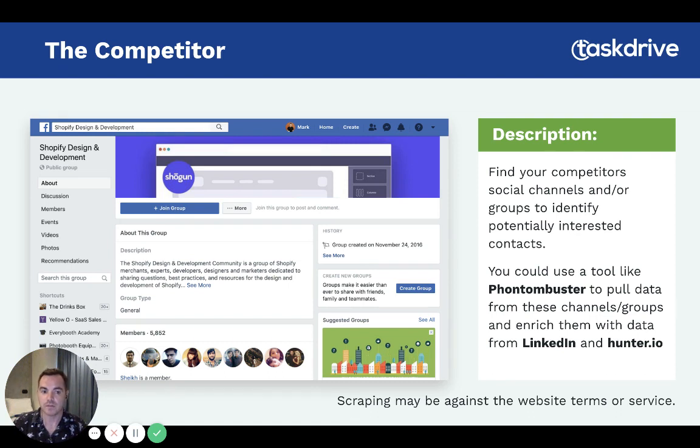There's 5,000 individuals here that you know are interested in Shopify. And again, you could use scraping tools like Phantom Buster, and then enrich them with LinkedIn and Hunter.io to get their email addresses. But again, it's kind of spending time where you know that interested parties are already present.